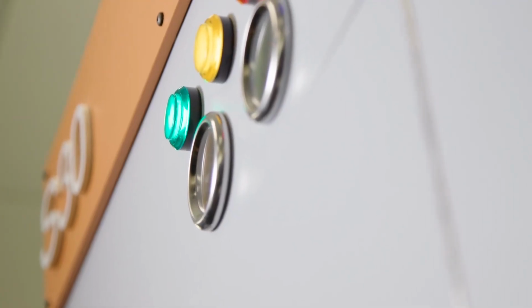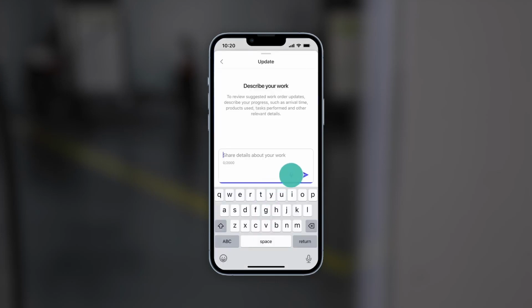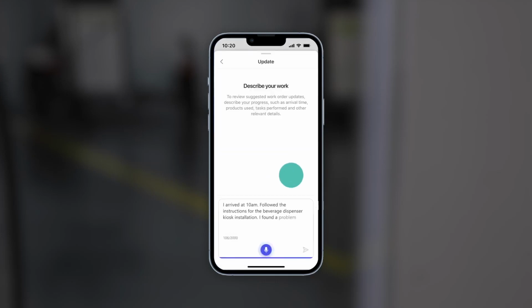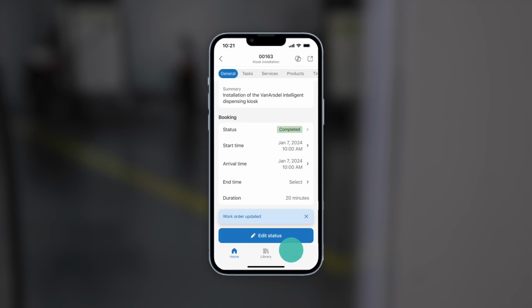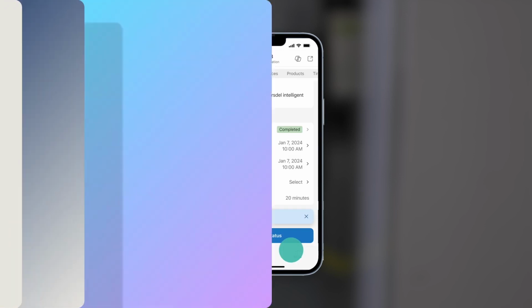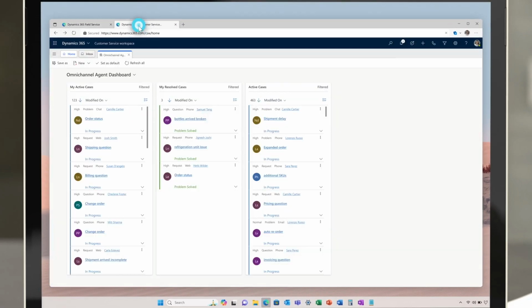With Copilot for Field Service Mobile, installers can use voice to describe what they did in their own words. Copilot will then use that description to automatically recommend updates to the work order, allowing her to wrap up her work on the go. Back in the office, the manager gets an AI-generated summary of the work done.